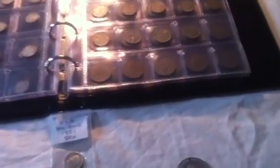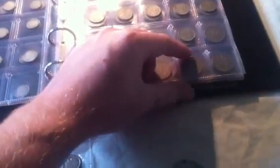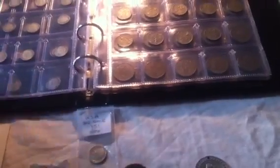Not that I really want to collect the cupronickel stuff, but it's all there if I do. And this coin album's worth probably about 10 quid. I'm not a fan of these ones because more than likely this is PVC, which can leave green gunk on your coin. So I'll probably take all the coins out and then flip the album.